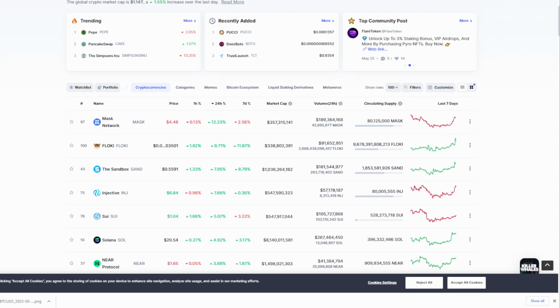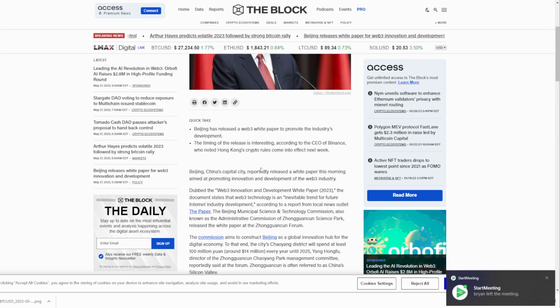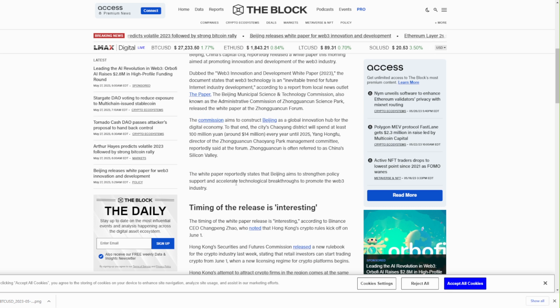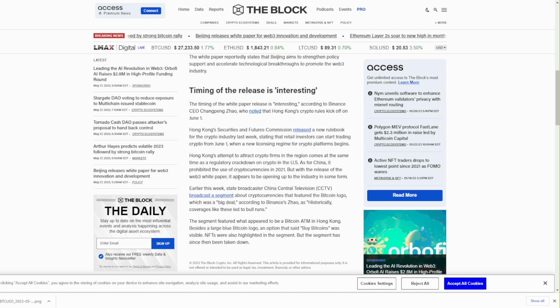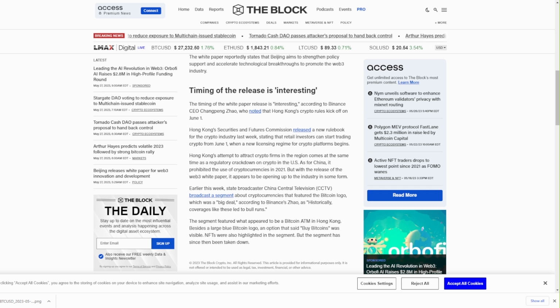So Beijing comes out and releases a white paper for Web3. This is creating some hype. China obviously has banned Bitcoin, but now they're pushing Web3 in innovation and development. A lot of people think that Hong Kong is a test run for China. Hong Kong is going to open the ability for retail traders to trade, but only four coins, from Huobi, from HT, the Huobi token. Only two crypto firms. So Bitcoin, Ethereum, Tron, and Huobi token are going to be traded first.